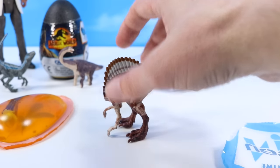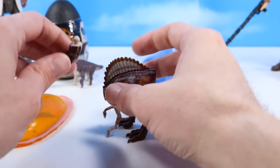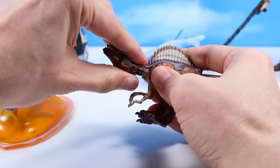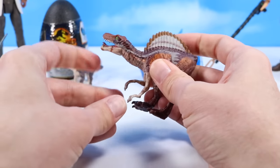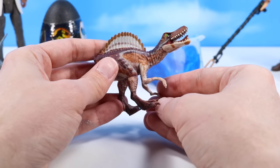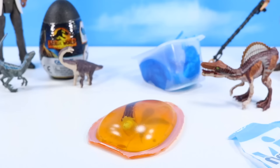So let's add our head onto the Spinosaurus here. Nice thick ball joint. Oops. There we go. Everything's always looking off to the side. That's cool. That's a really cool scale toy to complete.